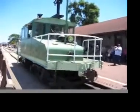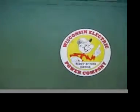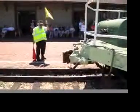The L7 has a device on it. You'll see there's an extension cord on it in the front. They could go into a siding 400 feet without wire to pick up their cars. Tom's going to blow the whistle and pass in review for the TMER&L L7.